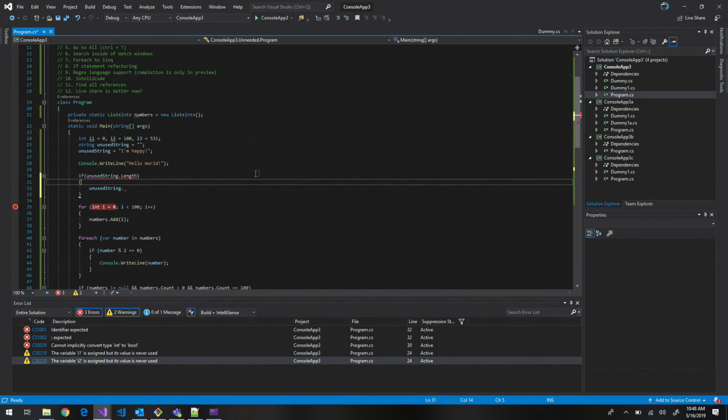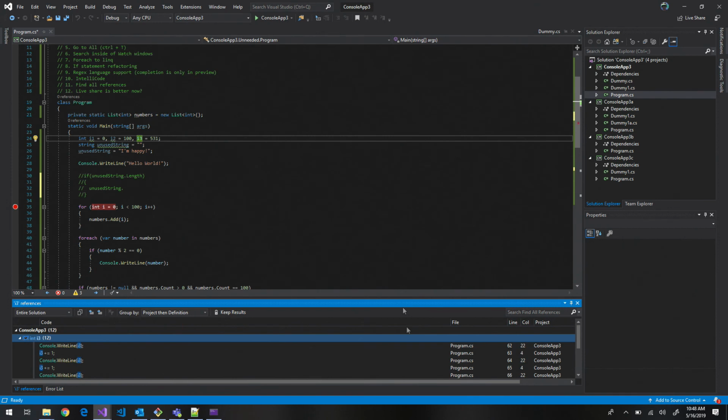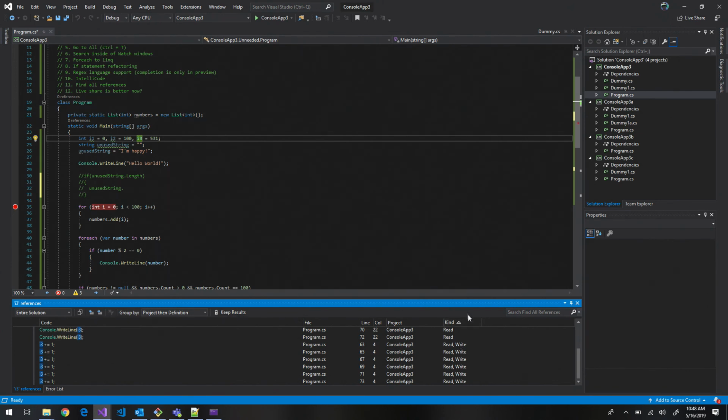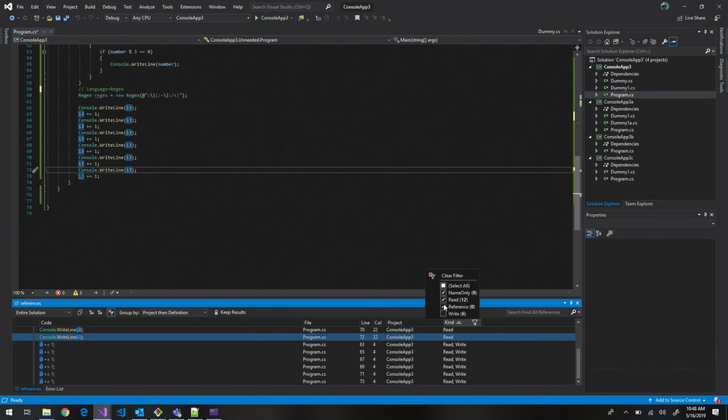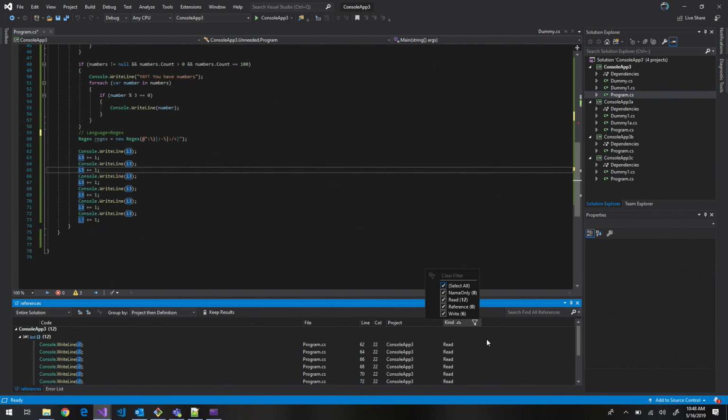Okay, Find All References. This one I thought was kind of cool. So let me go ahead and get rid of this really quick. Okay, so I have a variable here, i3, so I'm going to do Find All References, and I'm going to move this over so you can see. They now have this Kind column that shows what kind of reference this is, whether it's a read or write or both. And you can actually filter those out. So if I don't want to see write, maybe. Oh, okay, there it goes. I thought we'd get rid of these here as well, but anyway, that'll help you find what you're looking for a little bit easier in Find All References.